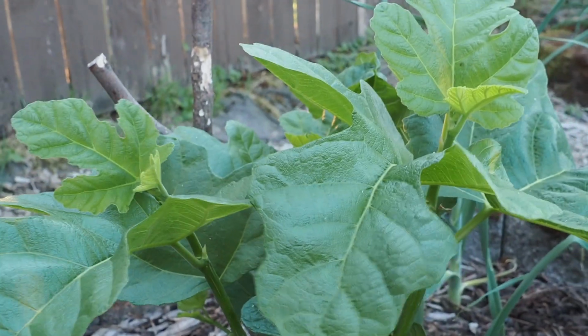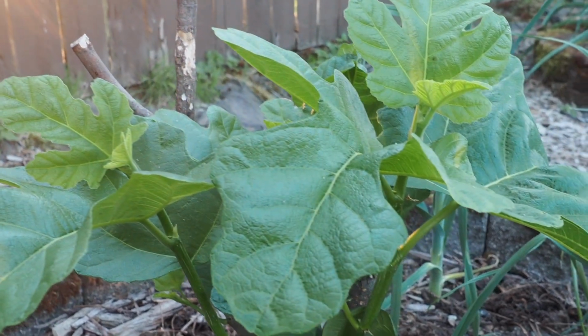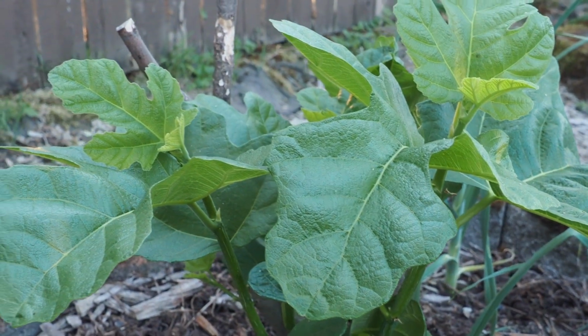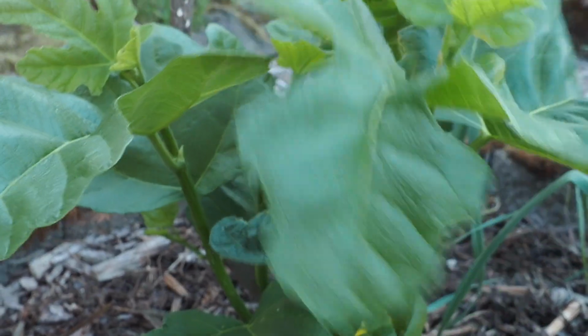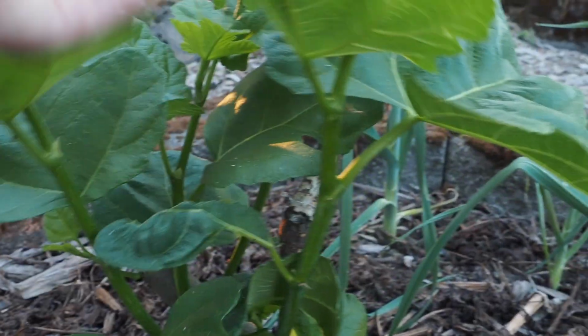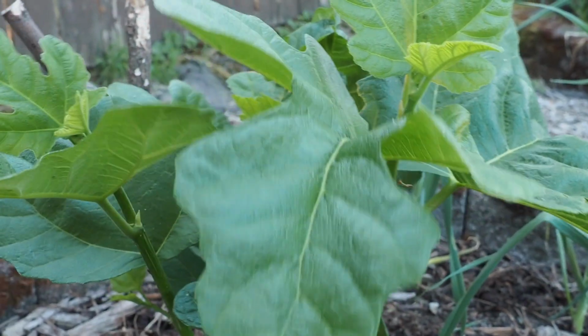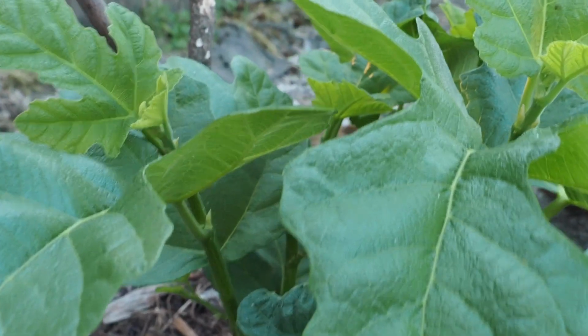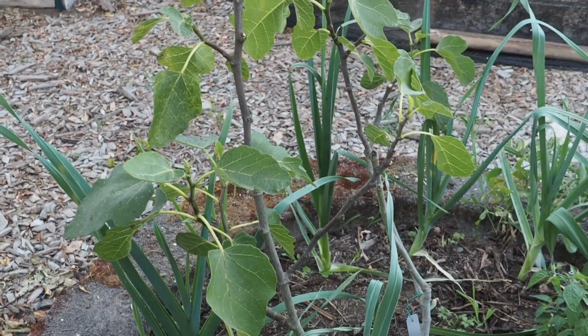I was tempted to actually dig this out and get a new one, but I'm gonna let it go for the rest of the season and see how it does. And I may try to overwinter it again with a little bit of protection. This is only a Breba producer, so it's not gonna produce any figs this year, but hopefully we'll get some next year.